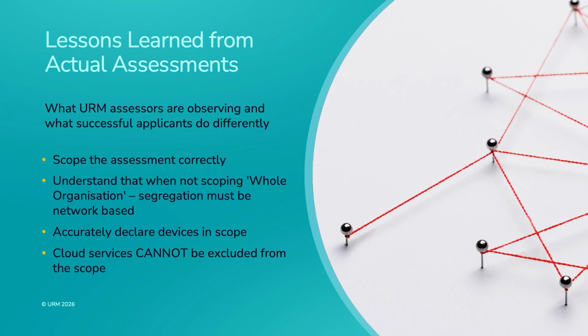the questionnaire. And as always, cloud services, they cannot be excluded from scope. They've never been able to be excluded from scope. So if you have a cloud service and it stores or processes organizational data, then it is in scope.